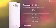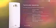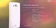Inside, you have a Snapdragon 808. Now, this is an interesting chip because, as you know, there's a Snapdragon 810. It's used on the M9 and the LG G Flex 2. And technically, the 808 is slightly below that in performance. It's a 6-core processor, not an octa-core like the 810. But here's the advantage. It's a little more power efficient, and you get about 95% of the performance.